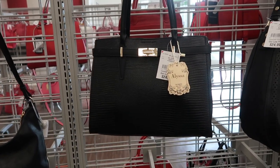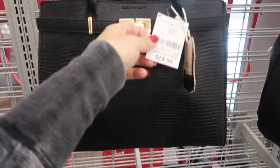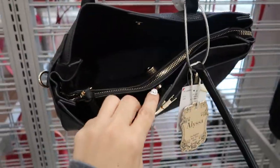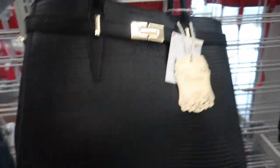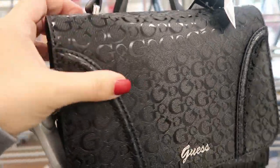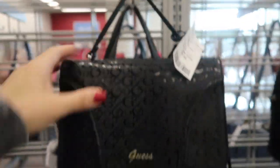Today we're in Burlington just checking out what's new, and I'm seeing this Alyssa bag. It's like a Birkin style shoulder bag. It's $24.99. Has a zipper section and then two compartments. This Guess bag also looks new, so there is like a patent leather sheen to it with the G's. It's $37.99. There's a top handle and then a shoulder strap.